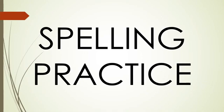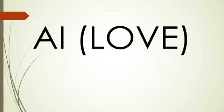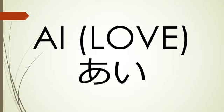Without further ado, we are going to go on to our first word. We have the Japanese word ai, which means love. So take a look at this, think about what hiragana would spell out this word, and try to write it down. And here it is, ai. We have a, I. Were you able to get it? All right, let's move on to our next one.